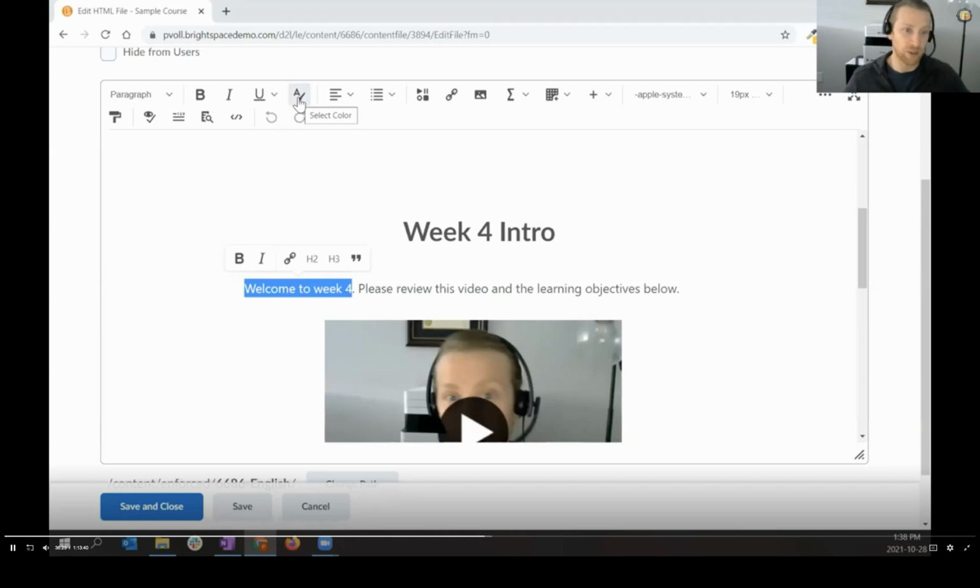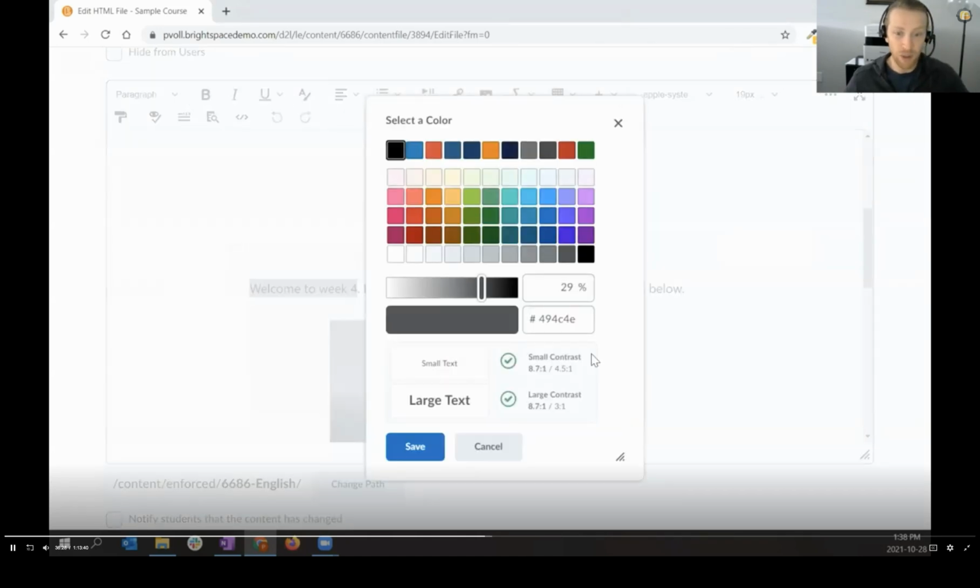So here we'll select some text and we'll open up our color picker. What you'll notice when you go to change the color of text is that Brightspace is going to display a WCAG AA contrast ratio checker. You can see here that the current grayish color on a white background is accessible. If you just chose a weird color, let's just go with like super light gray on a white background, you can see we're indicating here that, hey, this is not accessible. We're not meeting those standards. So we're trying to add guardrails into Brightspace to really help you make informed decisions when it comes to things like changing colors to ensure that accessibility.